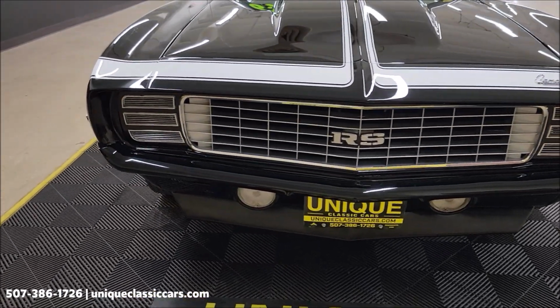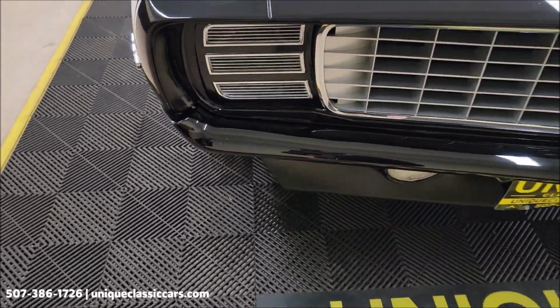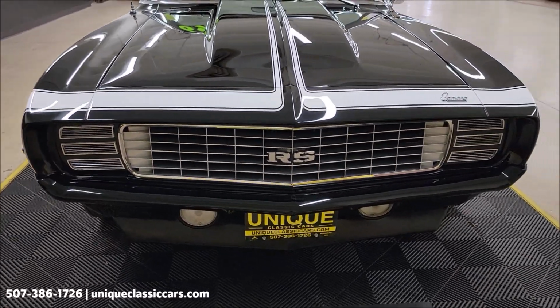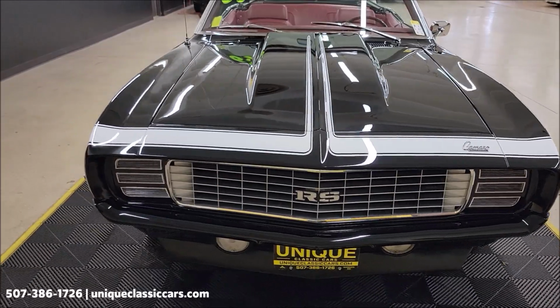Of course, the hideaway headlight doors that were somewhat transparent, because in case they would malfunction, the light would still show through there. Power steering, power brakes, an original black car. We're going to get into that just a little bit.